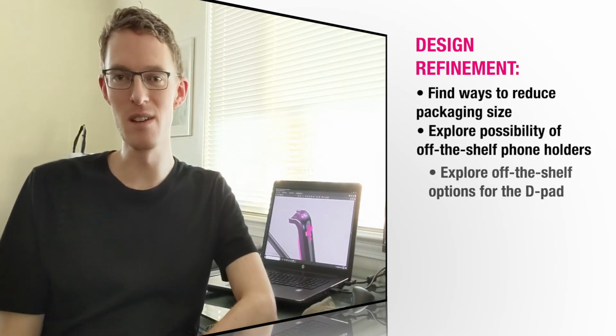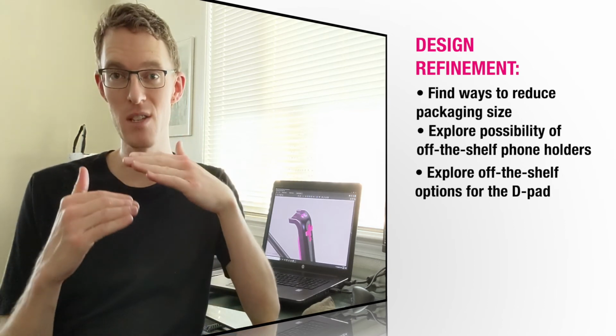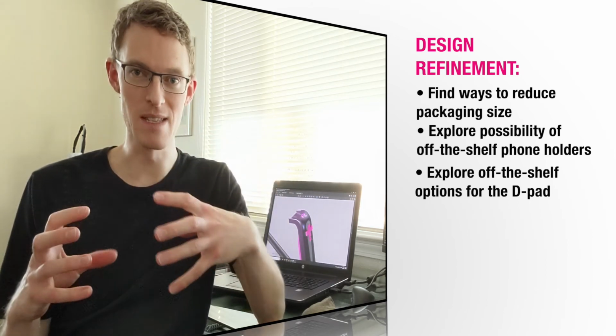So their concern here was, how can we reduce that package size as much as possible so that they aren't shipping so much dead space, or packaging material or filler. They definitely don't want massive amounts of styrofoam or something in there, right? Because that's very much counter to their whole brand identity.